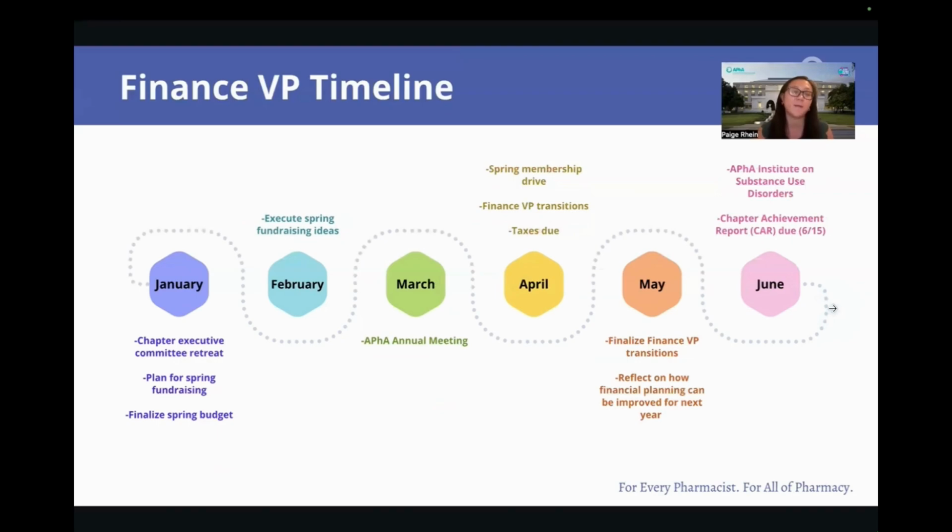Next, in January, we want to have a chapter executive committee retreat. Not all colleges of pharmacy do this, but if your chapter does, budgeting in what that looks like for you guys, and then planning again with your finance VPs or your fundraiser chairs these spring fundraising events, and then finalizing the spring budget. Some chapters do a year-long budget right at the beginning, some break it up per semester, so depending on what your chapter does, you can work proactively to get that finalized as soon as possible.